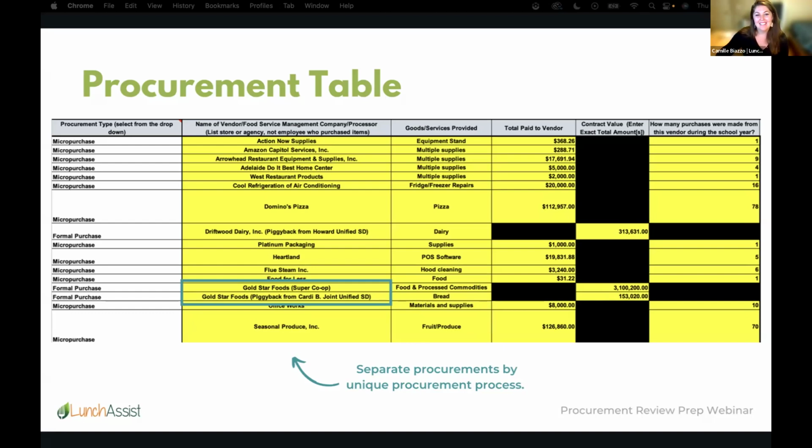So I think we're going to get to this too, but you'll have to enter the contract value as well for each of those contracts. So yeah, it might take some backwards math to figure that out if you weren't separating it out to begin with. USDA math, gotta love it. Yeah, exactly. Okay, that's perfect.